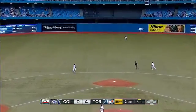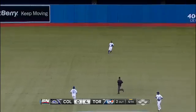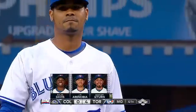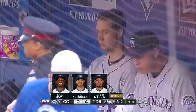Kadire lifts a fly ball into center. Rajay Davis ranging in. He gets there, and another good inning for Esmil Rogers. We played 3.5 here at Rogers Center. Blue Jays have a comfortable lead.